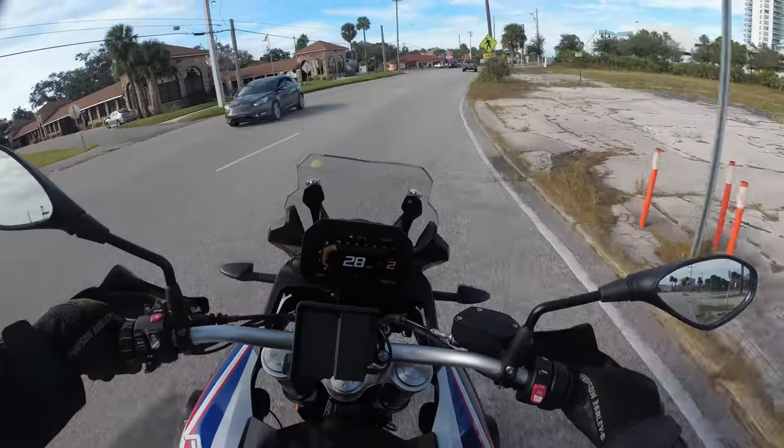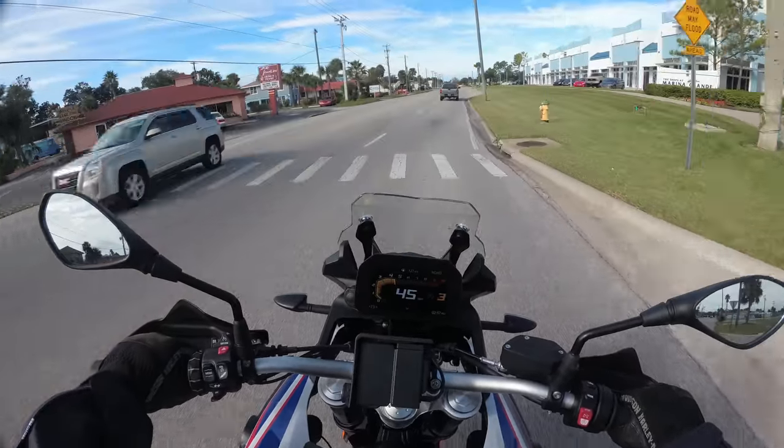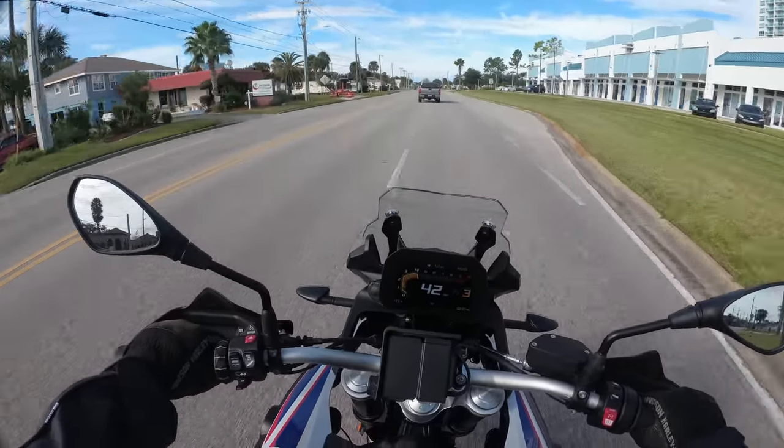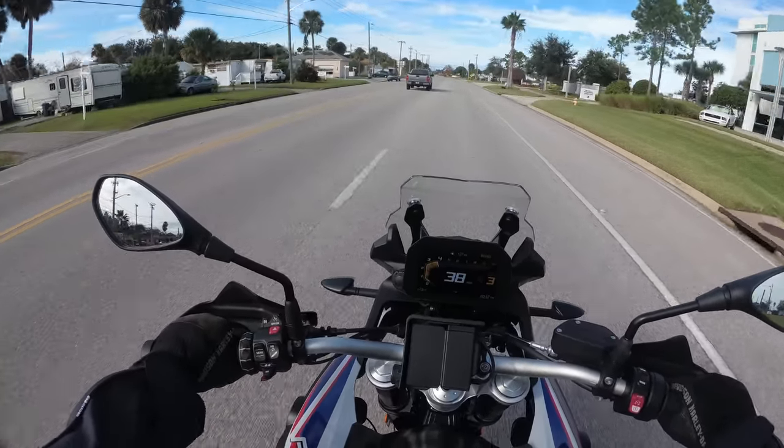and definitely more power. Yeah, this thing rides good. Plenty of get up and go. It's nice.